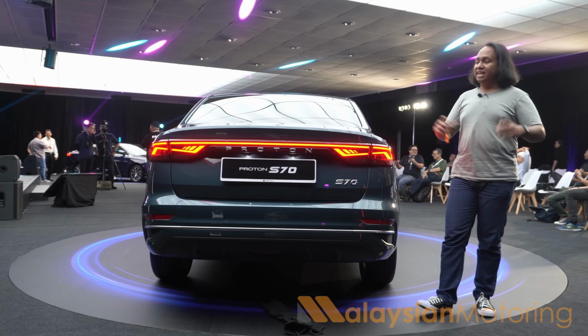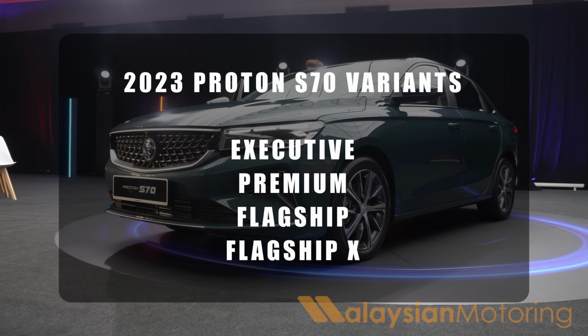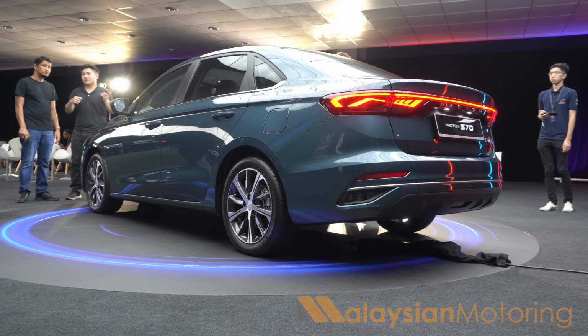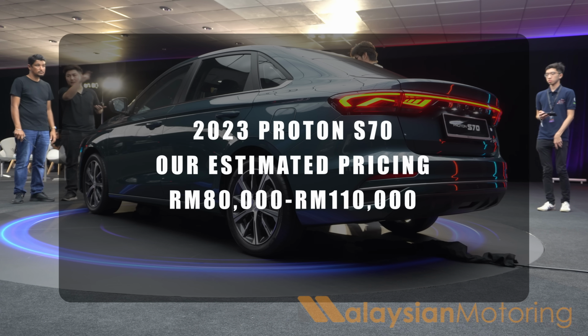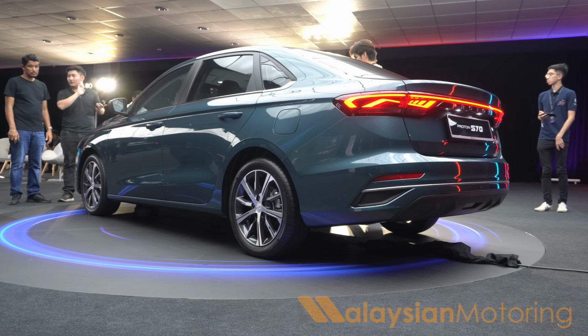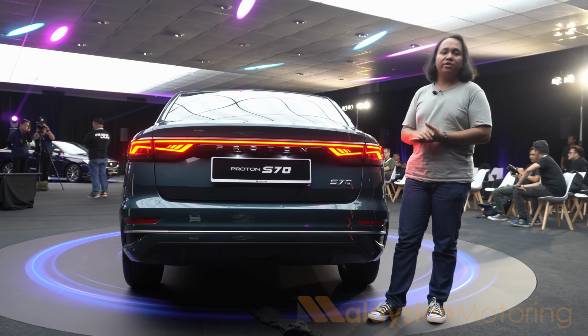Given the specification, the 4 variants on offer, as well as its positioning as a C-segment saloon, no doubt with B-segment pricing, we expect the new Proton S70 to land at somewhere between 80 to 110,000 ringgit, obviously depending on variant. Now, do you think that's a fair price for Proton's new S70? Let us know in the comment section below. But that concludes our quick drive preview of the new Proton S70.